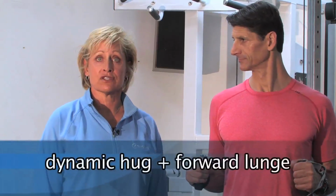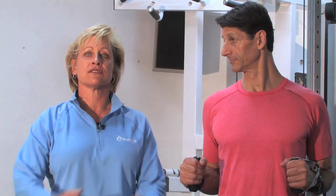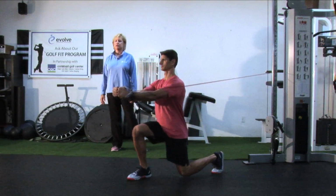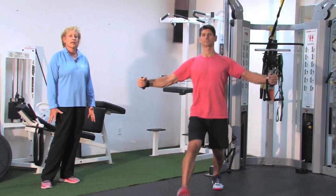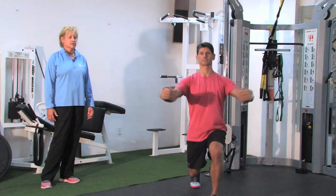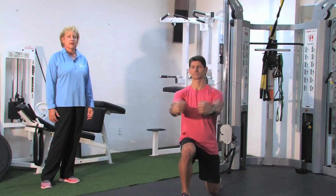To continue to progress our upper extremity strengthening, we're going to use a resistance band to work the muscles around the shoulder blade and the chest. This is called a dynamic hug, and we're going to add a forward lunge to it. So what Victor's going to do, he's going to lunge forward as he squeezes his chest muscles together in front of him and coming back, alternating feet. He's going to lunge and squeeze at the same time. This requires a lot of core strength because you're unweighting one leg, and you're also moving your arms against a resistance. So a dynamic hug with a forward lunge with a resisted band.